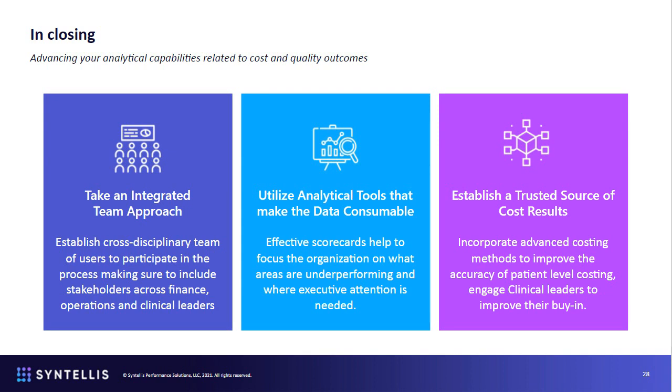How would you recommend we begin the process of incorporating advanced costing methods?